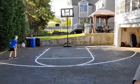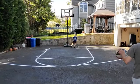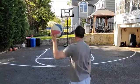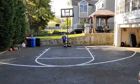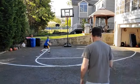10 total, let's go. Head has to be up. That's right, Coach Whale. Eyes up on the rim. Know where you are. We don't want to pull back and throw the ball back. We're laying it in front and over the rim.